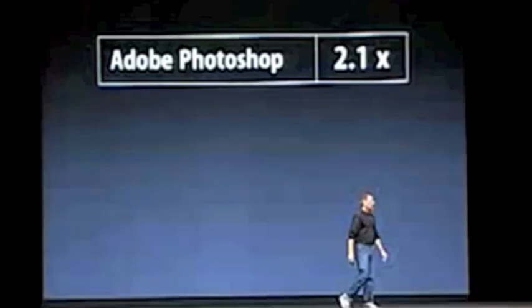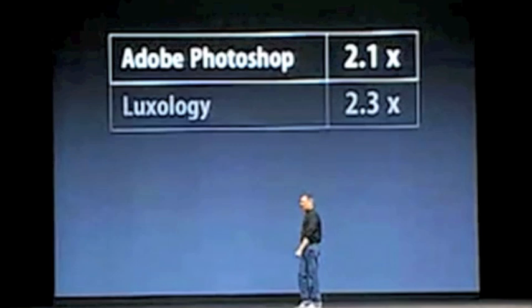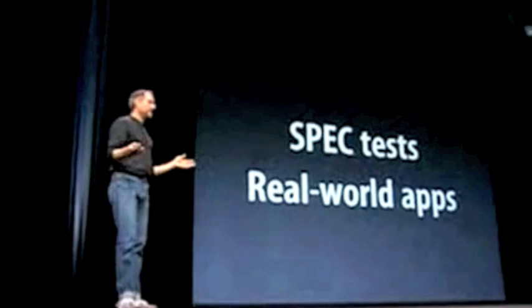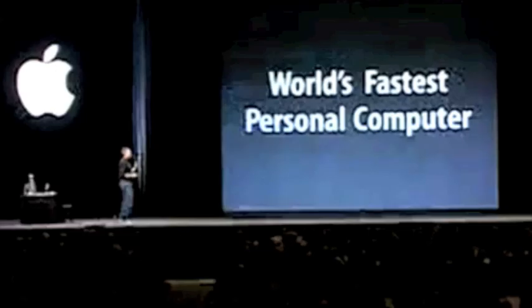Sounds a world better. So let's summarize. Adobe Photoshop, over twice as fast on the PowerMac G5 as the fastest PC money can buy, a dual 3.06 Xeon. Luxology turned out to be 2.3 times faster on the G5. Wolfram Research turned out to be 2.3 times faster. And Logic, well, I don't know how to calculate that. So in real-world tests and in spec tests, we can clearly say we've caught up with the PC and passed them on both integer and floating point to be the fastest computer in the world.